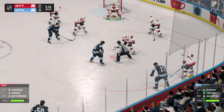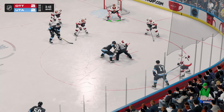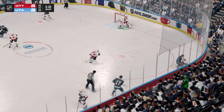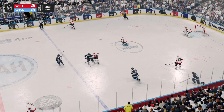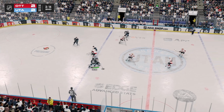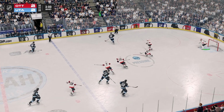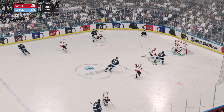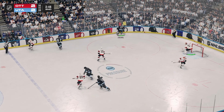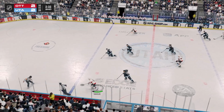Officials have got both teams ready, and it looks like play is set to resume here. Giroux's won it in their own end. Moves the puck. Utah's got control of it now from their own end. Poked away by Jensen. Moves it to the middle. Great defensive play to pick off the pass. And he passes it up ahead to Giroux.